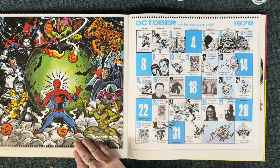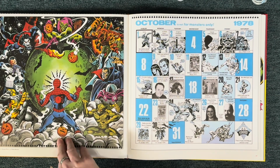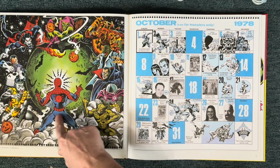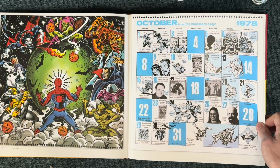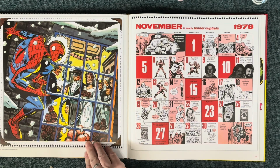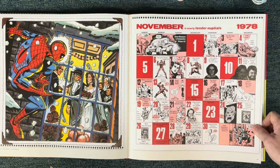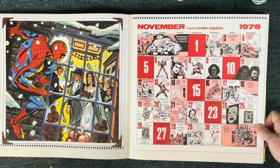George Perez, Pablo Marcos, 1978. George might have been 24, 25. Getting in there, you can see it's like, uh-oh, George is becoming a man to draw all the figures and stuff. Ross Andru, Mike Esposito. What? No. Peter Parker's like, no. How could that marriage even happen? Love the Spider-Mobile.